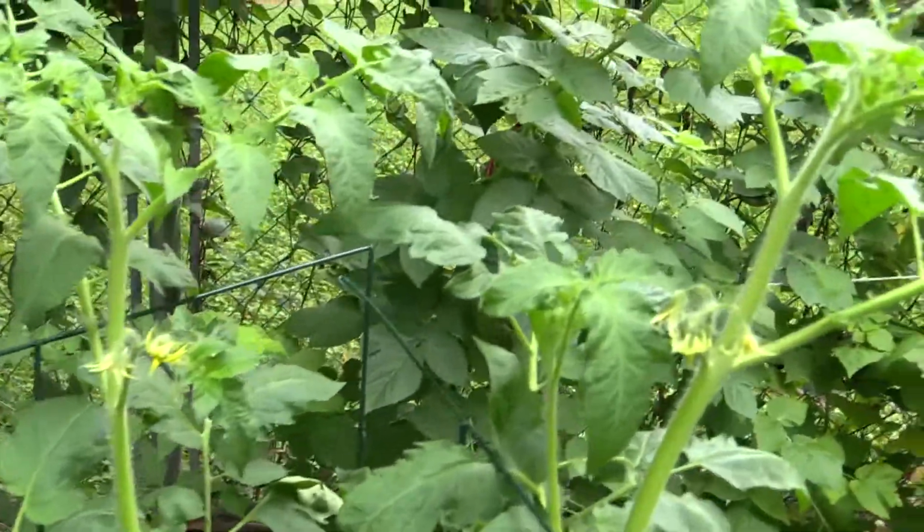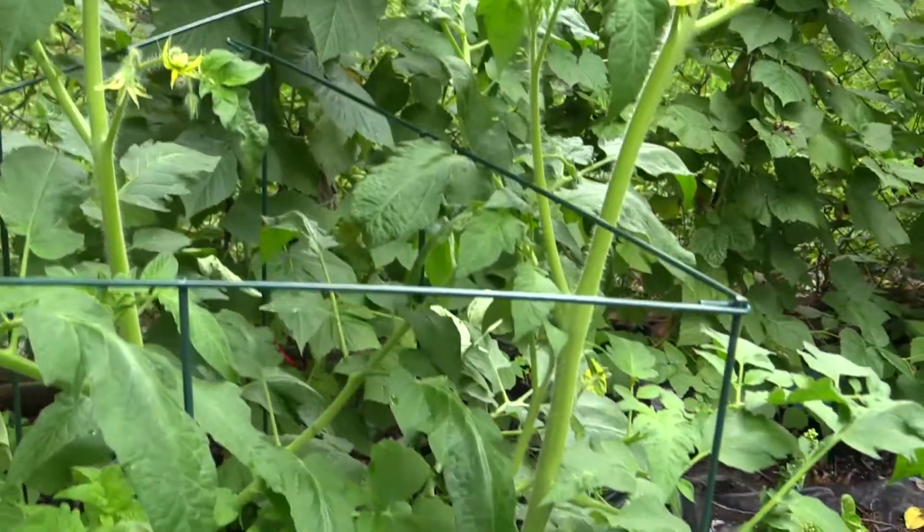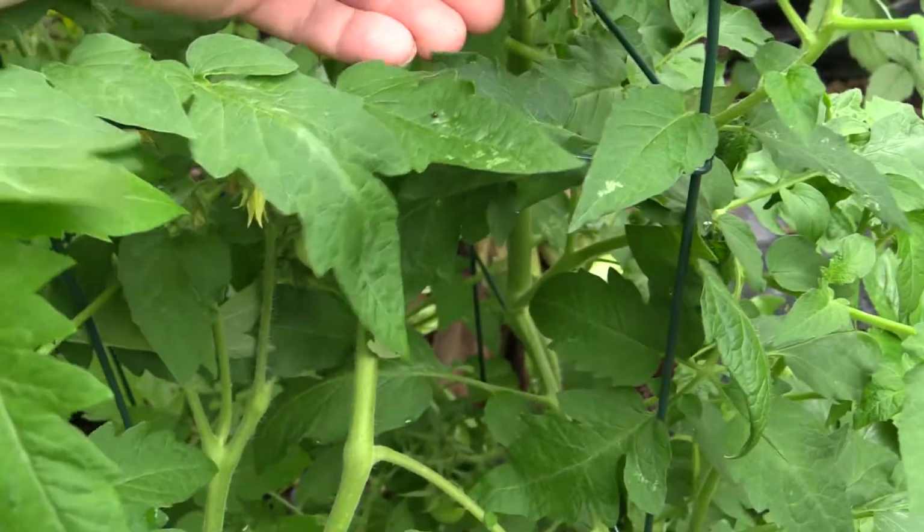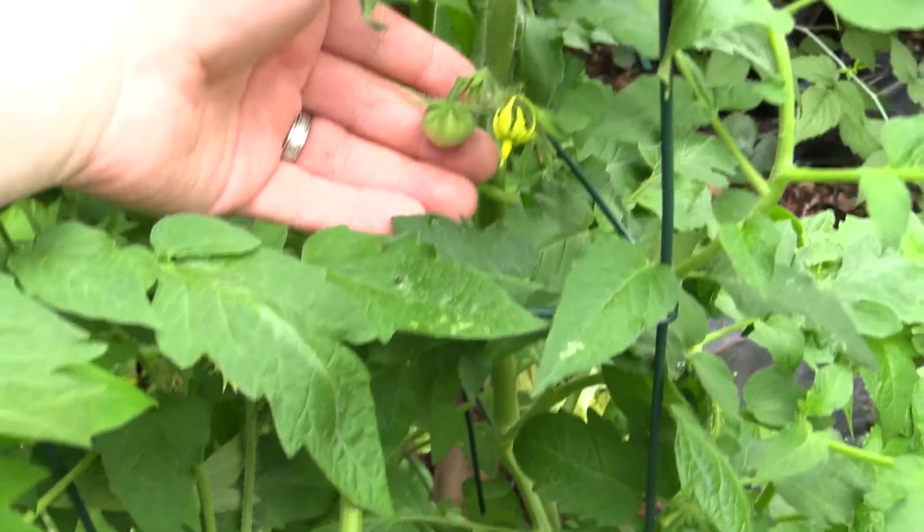Over here, the other big tomato plant. He's got plenty of flowers. Little bitty tomato there.